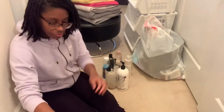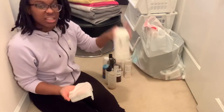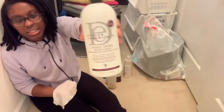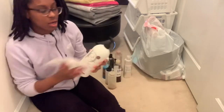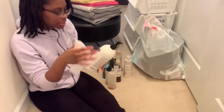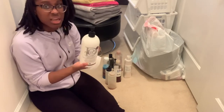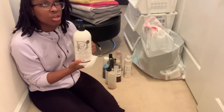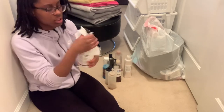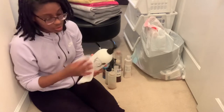But pretty much, I know for sure I'm keeping the Design Essentials Honey Cream. I use this as my second shampoo when I wash my locks. So, of course, we're keeping this. I've had this container for pretty much the whole time I've had my locks, so pretty much the whole year and a half, because I really don't use a lot of it. A little goes a long way. This is the same container that I've had since I pretty much started my locks.